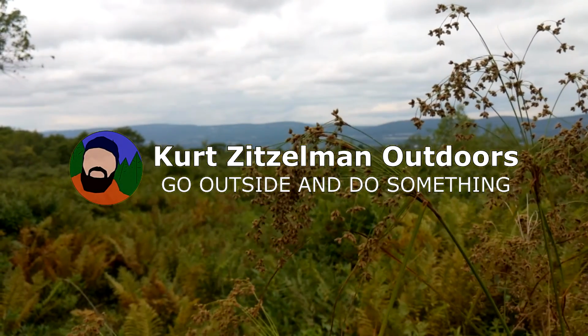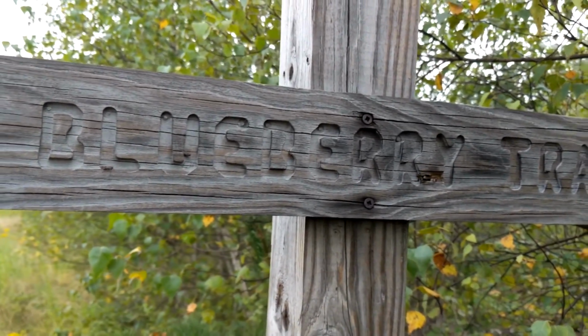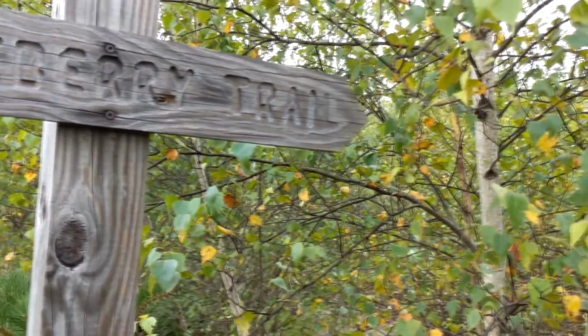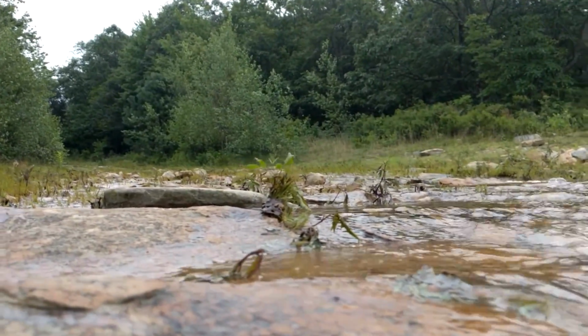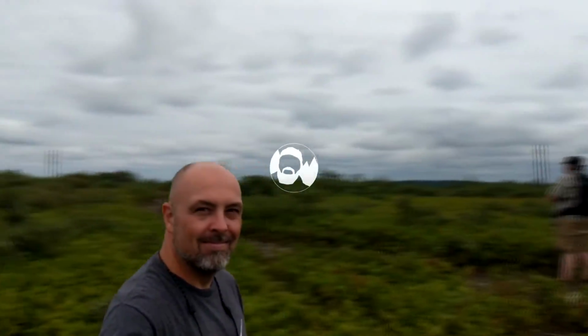Today, returned back again to Eales Preserve up on Moosic Mountain. We're going to hike up to the Blueberry Trail on the very top side of the mountain, check out an overlook, and see all kinds of cool stuff that's changing at this very cusp of autumn, between autumn and summer here in northeastern Pennsylvania.